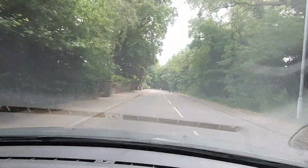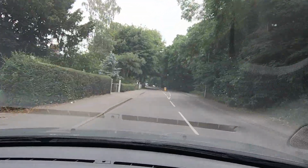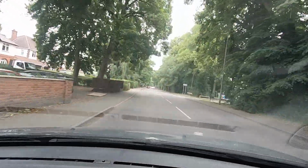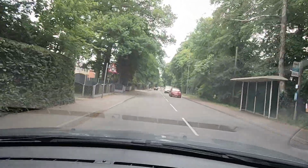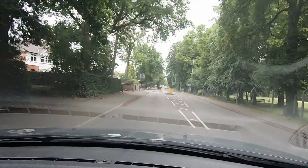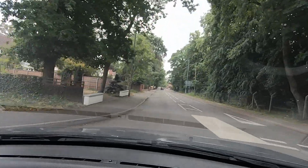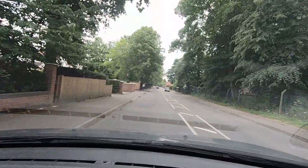Still a 30 zone, so just keeping a little bit of an eye on my speed. It's 30 right now. It's easing off the gas down to 28. That's fine. And again, we're going to go straight ahead at this mini roundabout. You get a chance to look on your left. Some very nice houses along this street, particularly after this roundabout. That's it, there you go. And one day you'll live in a place like that.